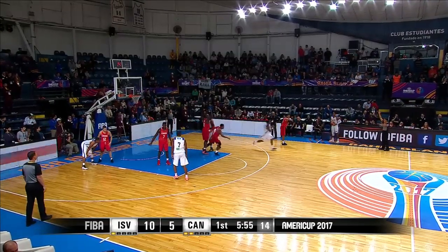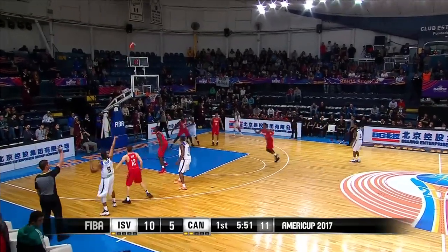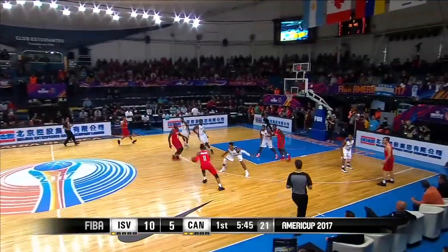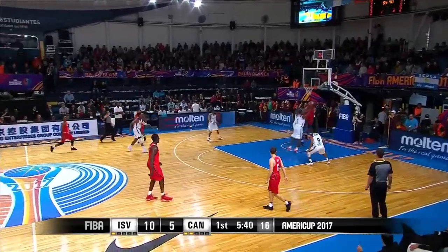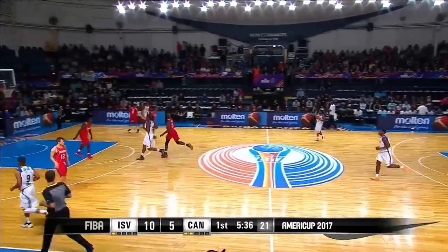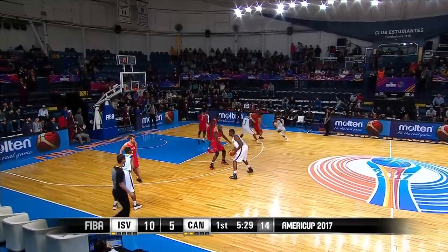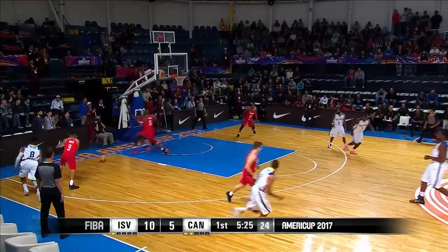Exactly. First change for Virgin Islands. Philip Jones inside the court. And now Victor can play the strong forward position because this kid is big. Yeah. Philip Jones. The shot with Rathan outside, a little bit wide. Jones lastly played in Puerto Rico for Atlético de San Germán in 2015. That was the last professional team that he played for, 2 years ago. A good detail.